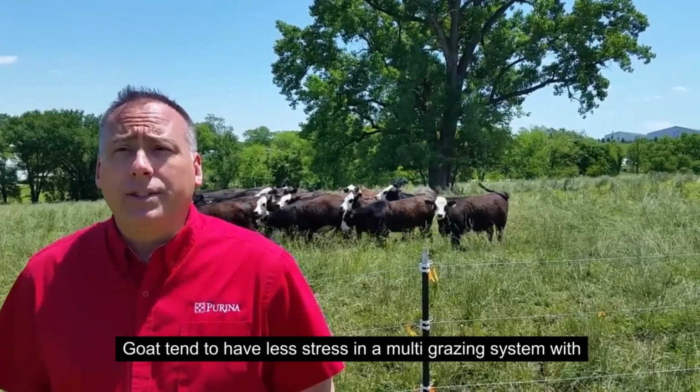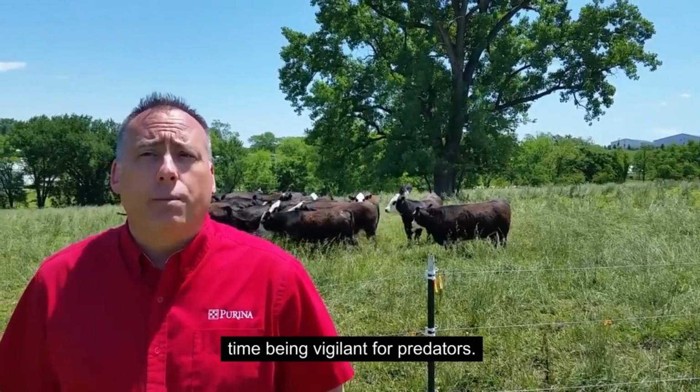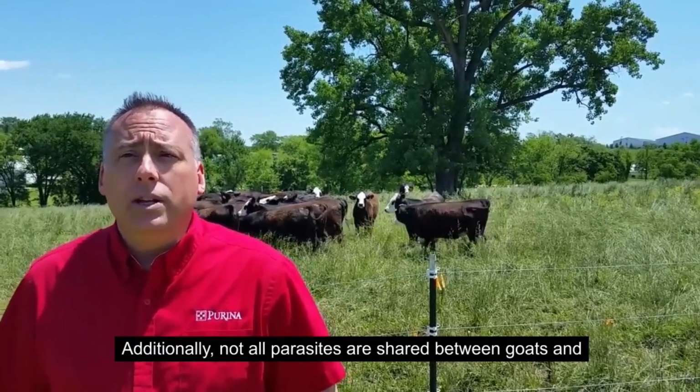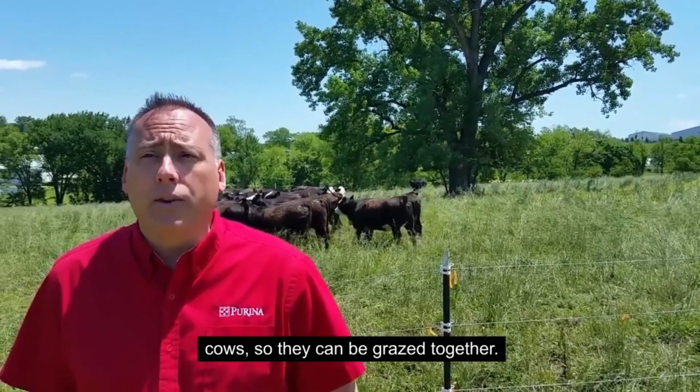Goats tend to have less stress in a multi-grazing system with cattle because they spend less time being vigilant for predators. Additionally, not all parasites are shared between goats and cows, so they can be grazed together.